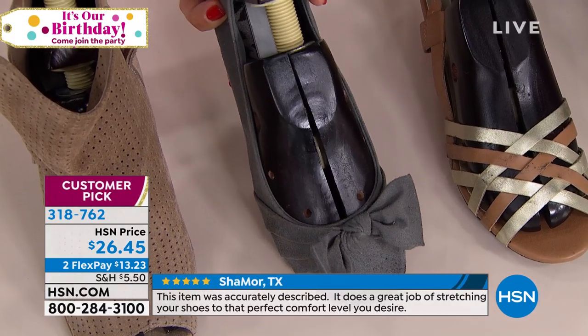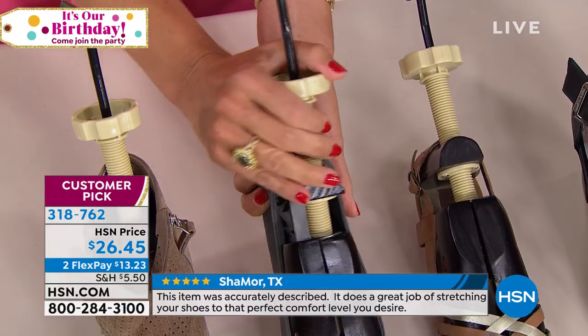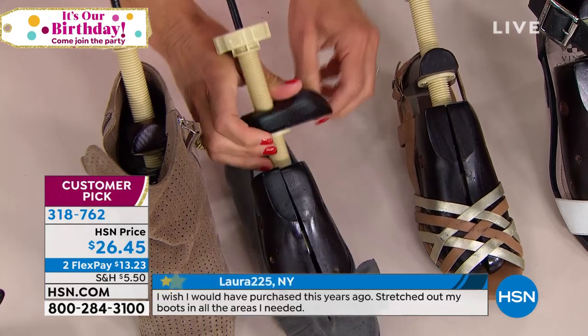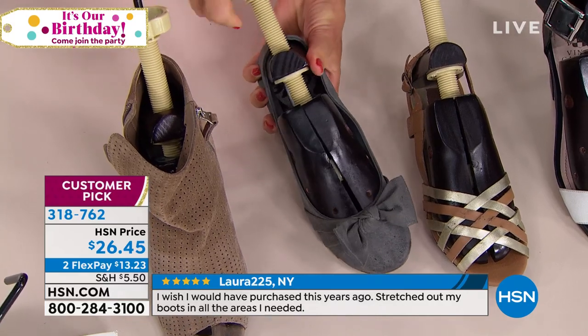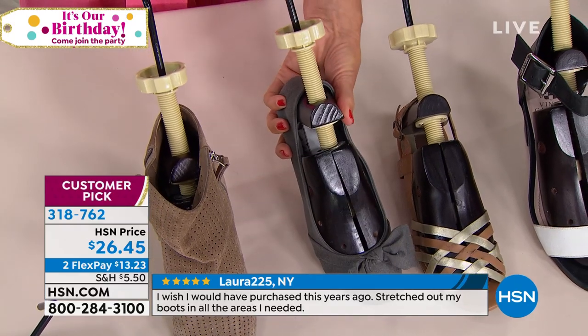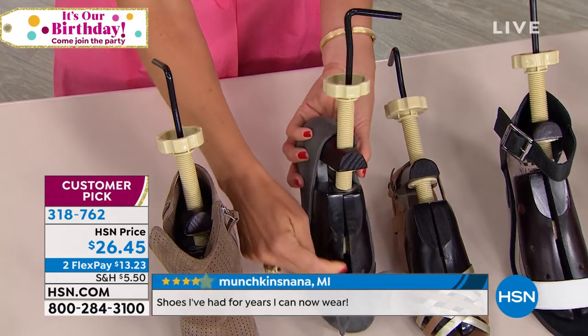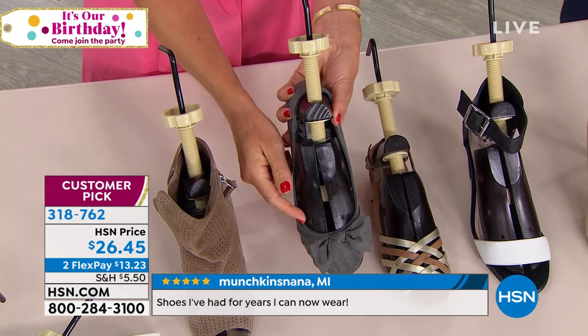So you have the knob that I'm spinning back here. This is controlling that length piece. So that makes it so you just slip this right in and you can stretch it that way. I didn't close it quite enough, but I'll slip it in. And then to do your width, you have your knob on the back side here, your handle, and you could see that spreading right there. And that's what's going to make that shoe wider for you.